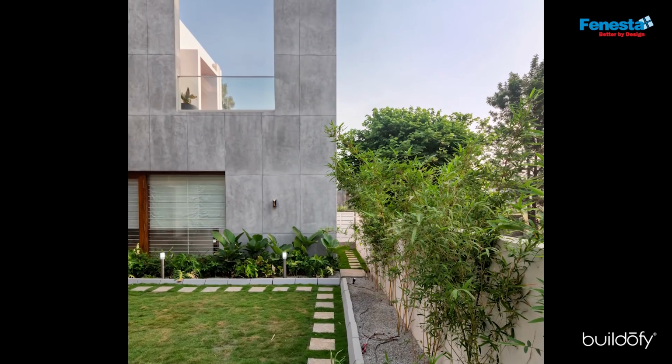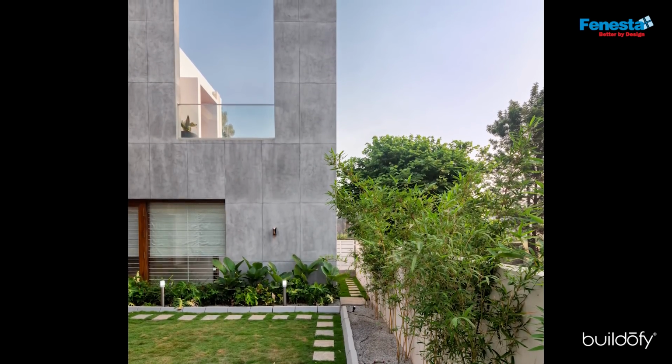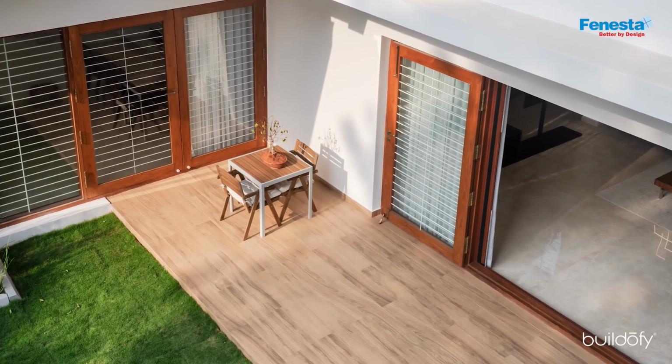Since the entire house revolves around the landscape area, we were very keen on the kind of plant selections we were planning for. In that case, we went for a wedge bamboo towards the end of the property, wherein it acts like a green facade to the entire internal space. And also the kind of light which filters in through the bamboo gives a different atmosphere to the central Mexican lawn which we have placed.